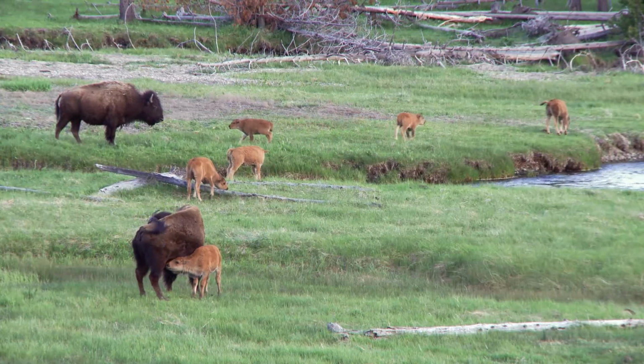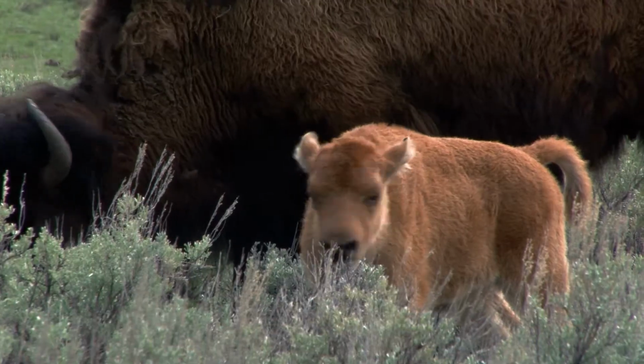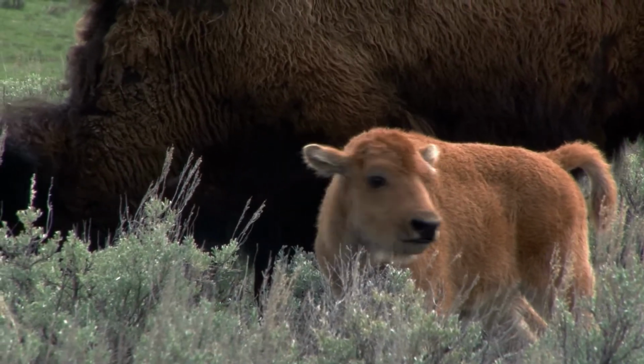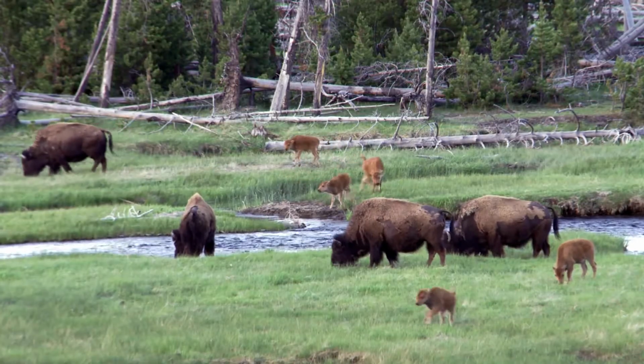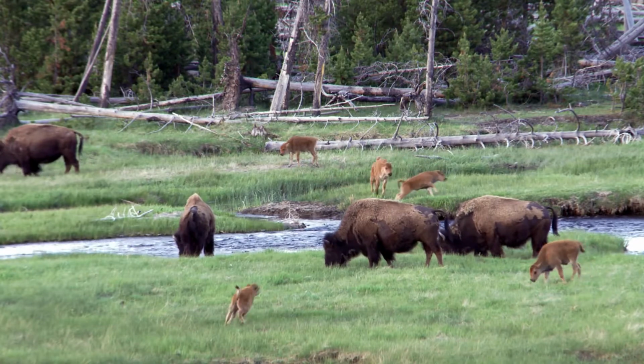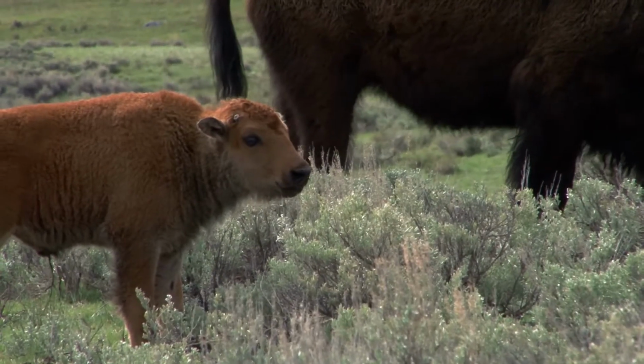During the springtime, there's a time of renewal, and we have visitors just flock to the park to watch the bison during the calving season. Nearly all of the females get pregnant each summer, so there's an extremely high percentage of females having calves during April and May.